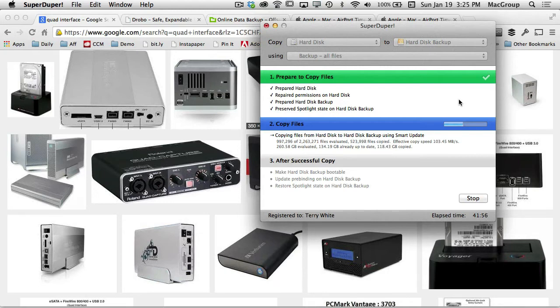And Carbon Copy Cloner would be? Carbon Copy Cloner is the equivalent. Does the same thing. So Ford, Chevy. They're both the same. Both have the same feature set for the most part.